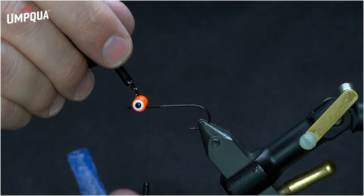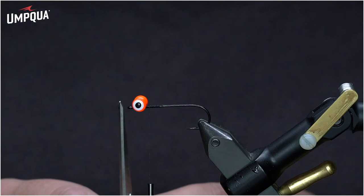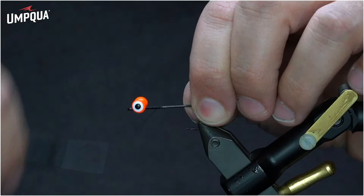Now, one thing I want you to notice here is you see the front edge of the dumbbell eyes here. I try to get that fairly close to the back edge of the hook eye. It doesn't need to be perfect, but I find that to be a good point of reference to allow for enough room to be able to tie on tippet when you put on that deer hair head.